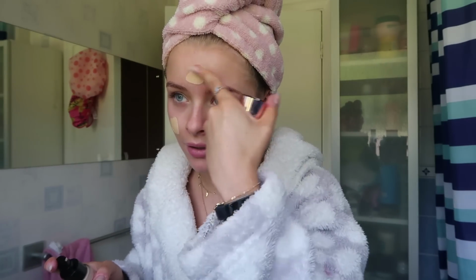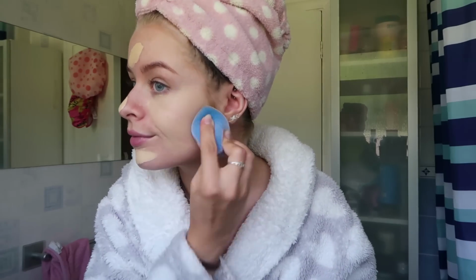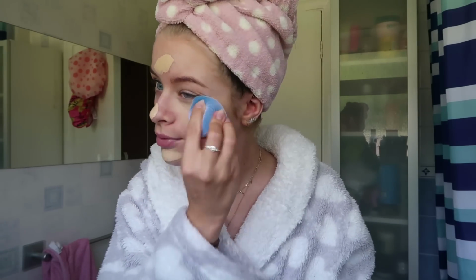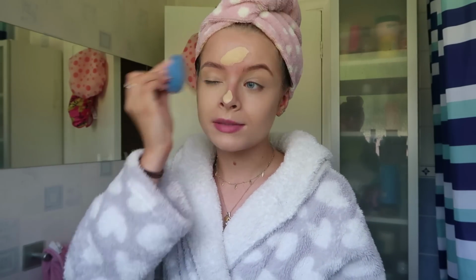So I've just taken about a pump and a half. Oh, okay. This does look quite yellow. Maybe this is not going to be my shade. I also think maybe that was a little bit too much. Okay, actually no. I think that's a pretty alright match. Yeah, I think I might have put a bit too much on. I didn't quite need this much foundation.